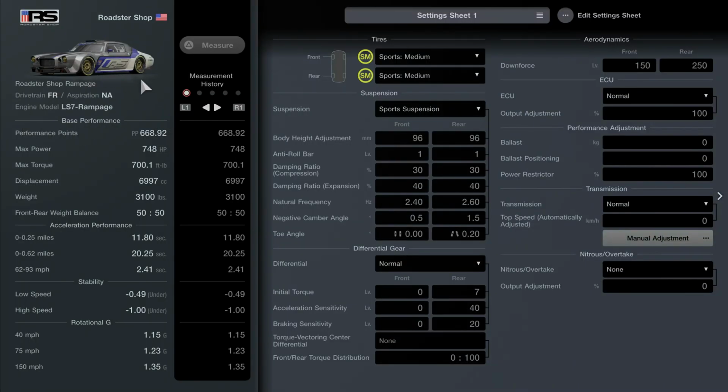So we're going to give it a car wash and then jump over here and look at the spec sheet. So this is a front engine, rear wheel drive, naturally aspirated engine. The engine model is interesting. It's the LS7 Rampage. It's funny that they have that distinction, but it's basically a 7-liter V8 custom LS engine, 750 horsepower, 700 pounds of torque, and 3,100 pounds of curb weight.